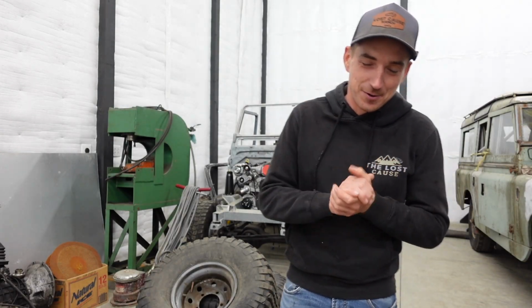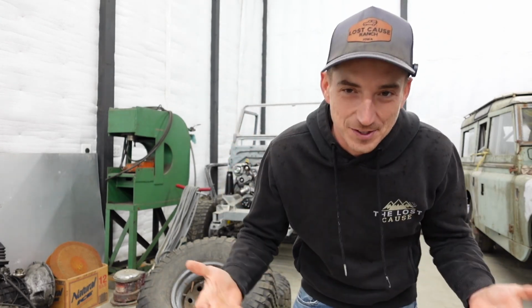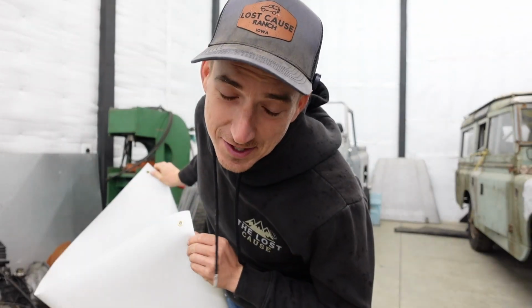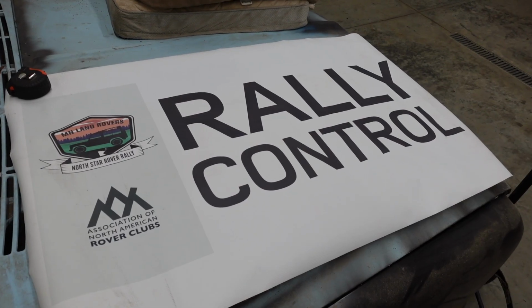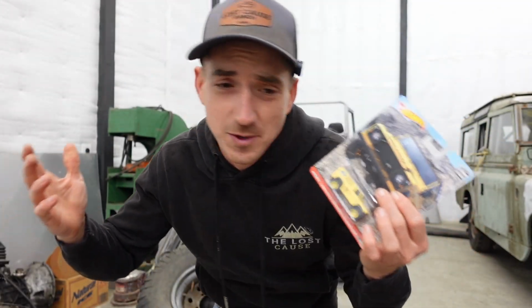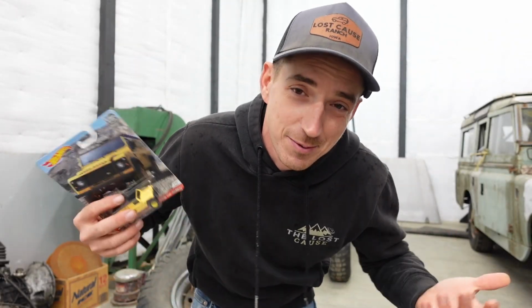But on top of the awards, they also had the auction, once again, just like the Minnesota event. And once again, we got ourselves a rally control banner that will go nicely on the wall right next to our Minnesota one. They were also giving out Hot Wheels, and you got one of these if you answered one of the questions they were asking correctly. I must have got one right. Don't know what the question was, but I'm guessing it was probably something about a Freelander.